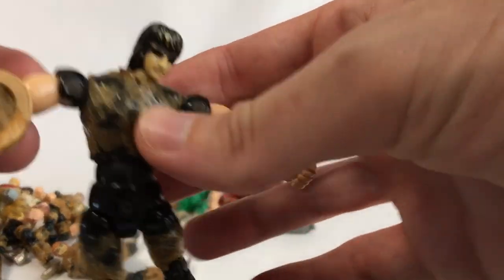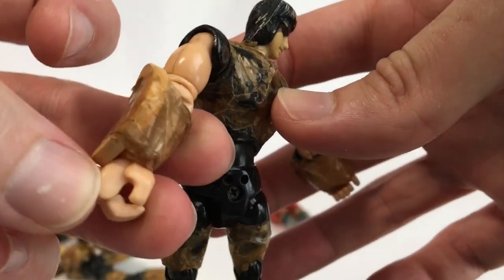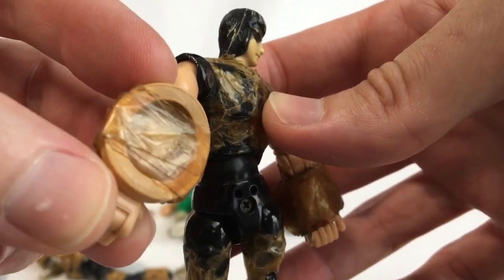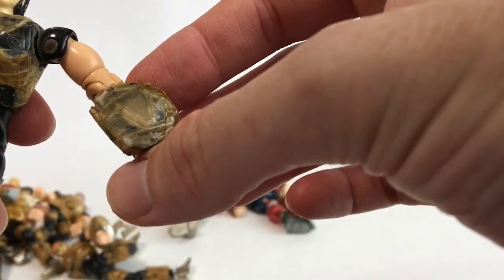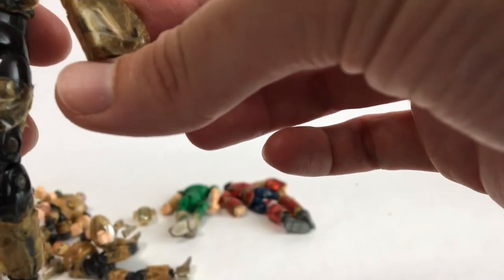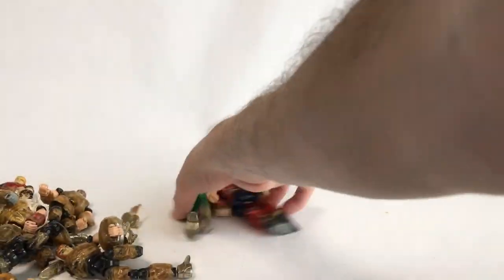And he has... What is that? What is this? I'm not sure what that is. He's got something else. This kid just used whatever he had. Is that a button? He's got a button or something for the other arm? Or is that a washer? I think that's a washer. Yeah. And the last two in this lot.